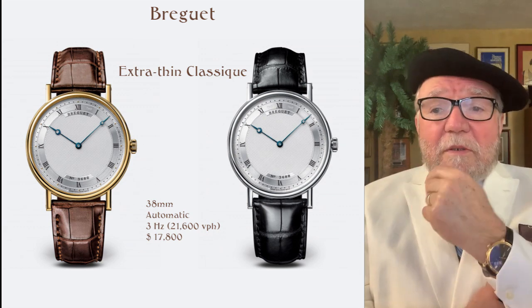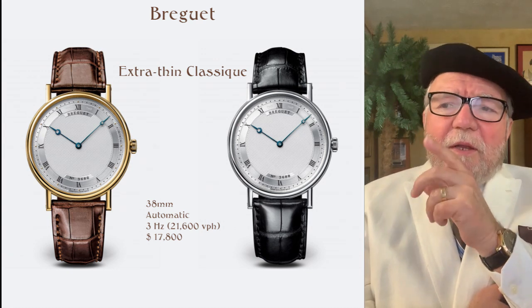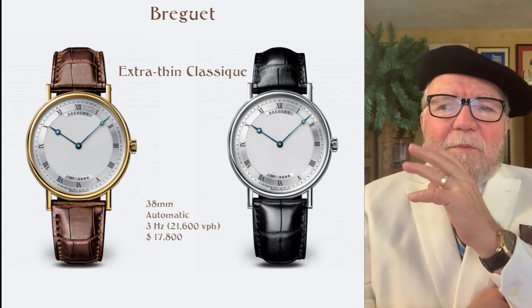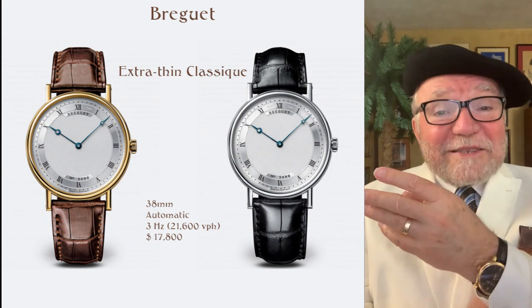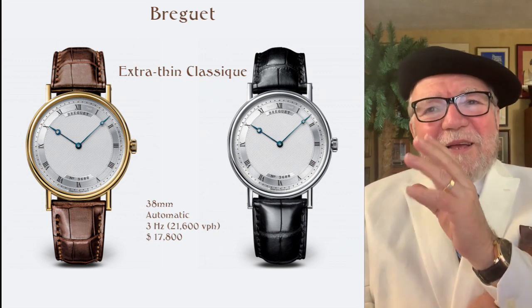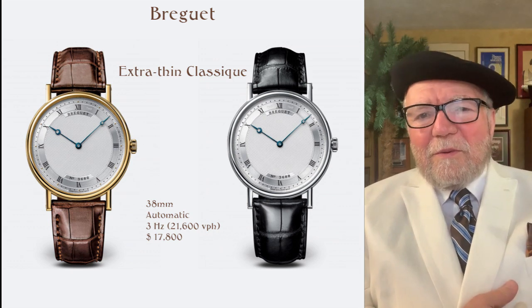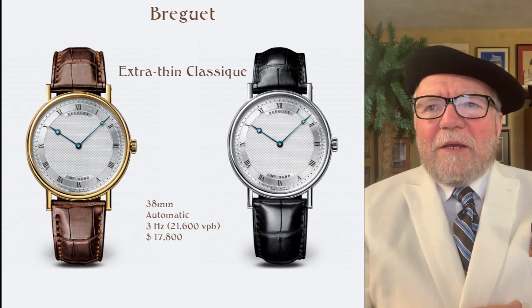wonderful watches. The one on the left is, I believe, rose gold or yellow gold. The one on the right is white gold. And they both have that classic look, really good looking, I think, in terms of a good dress watch.